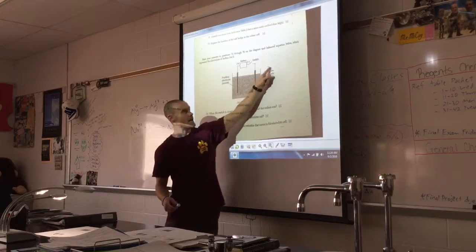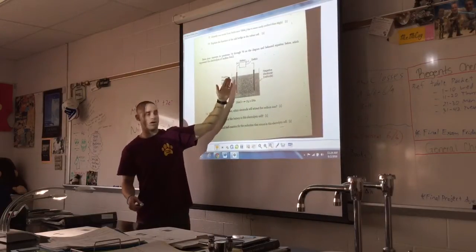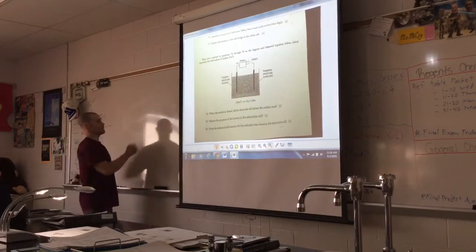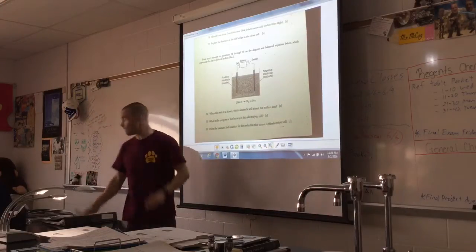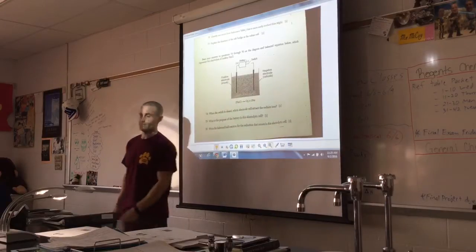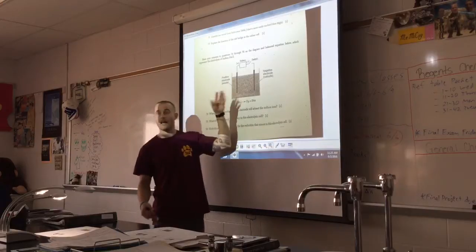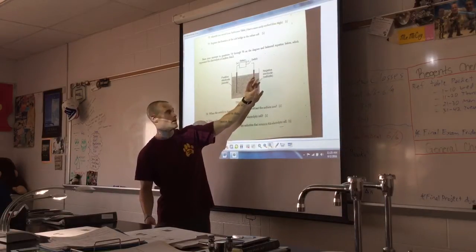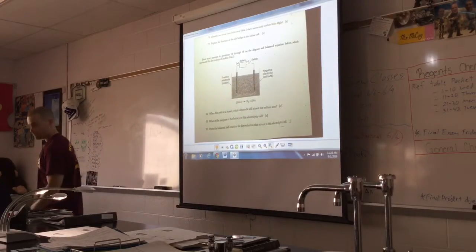If this is a negative charge on this bar here, and this is a positive charge, and sodium ions are positive. Edwin, does it make sense that the Na plus ions would be attracted to the negative plate or the positive plate? If Na is positive 1, would it make sense that these Na plus 1s would be attracted to the negative cathode or the positive anode? Which one makes sense to you?